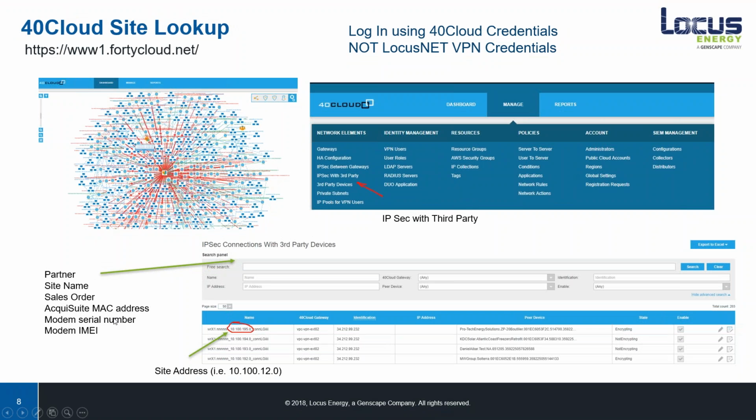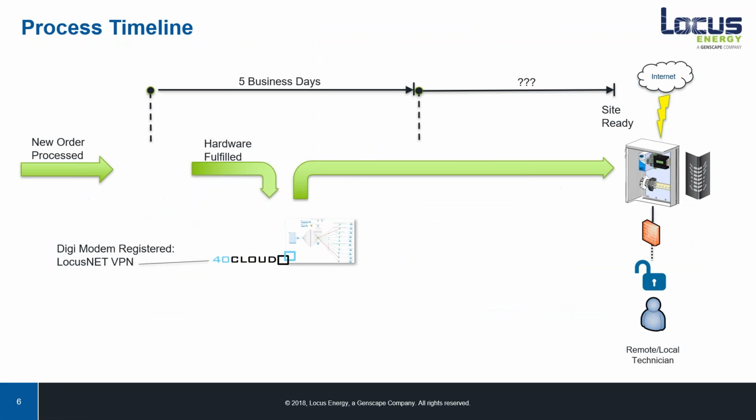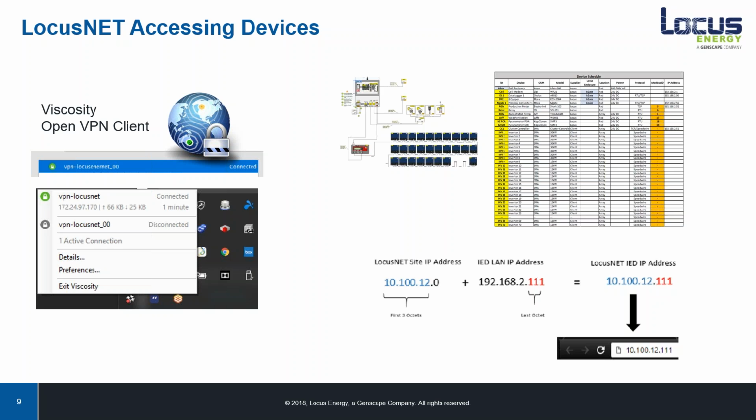Going back to the presentation, once you have that site address, what you need to make sure is you're connected to the Viscosity OpenVPN client. So again, one thing is knowing exactly where the modem is on FortiCloud. You know the modem's connected. You need to connect to the LocusNet VPN too, right? I think almost everyone has been given access to this at this point.